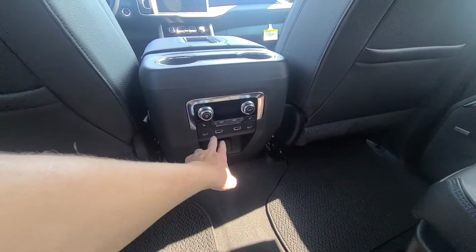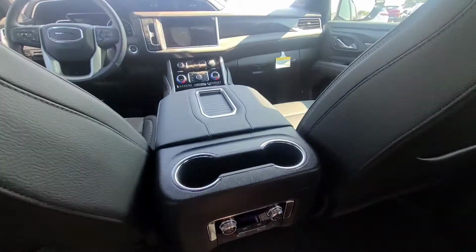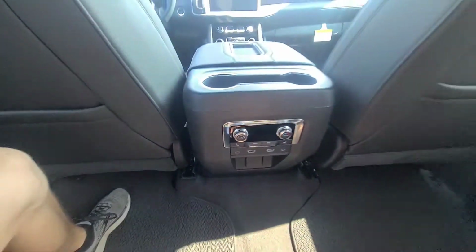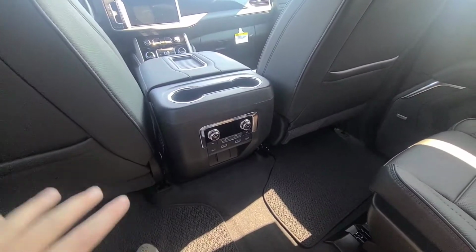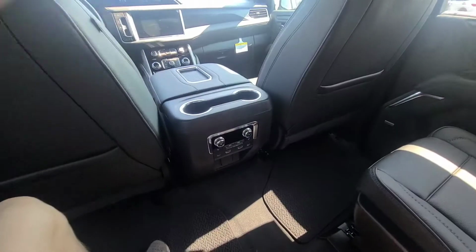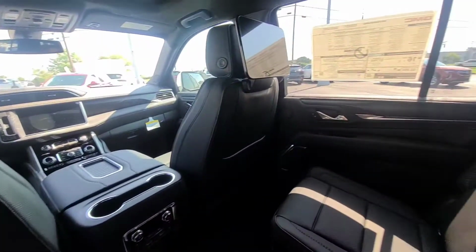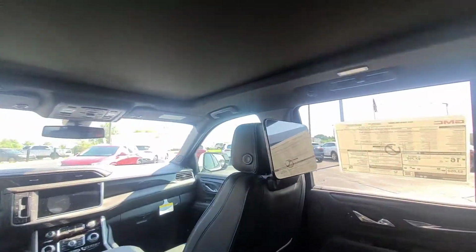USB-C, 2 of them. And we have 2 HDMIs, so if you want to plug in consoles, you could plug in consoles to this screen. And we have a house port down here. So if you were going on a large road trip, you could hook up 2 Xboxes, plug them into the screen, and use the hotspot and play while going down the road. So that's pretty awesome. We do have a panoramic glass roof, which I'll show off in a little bit.